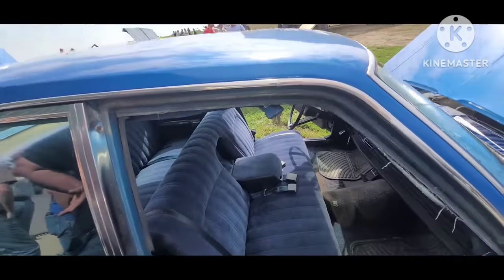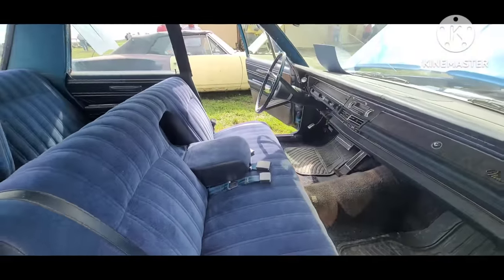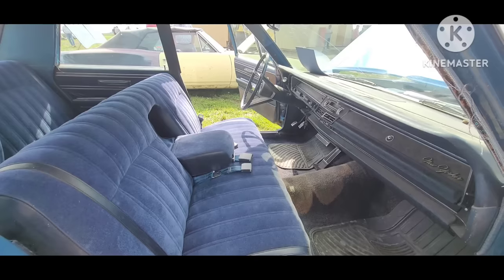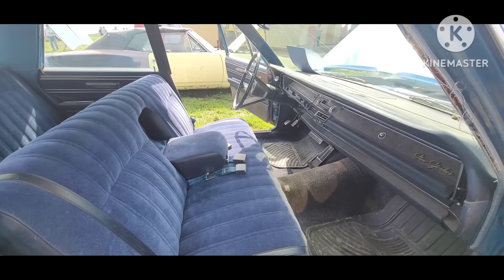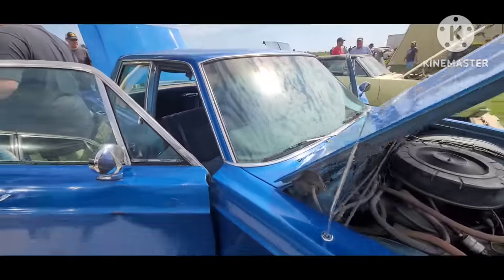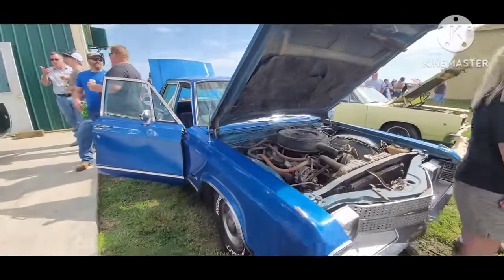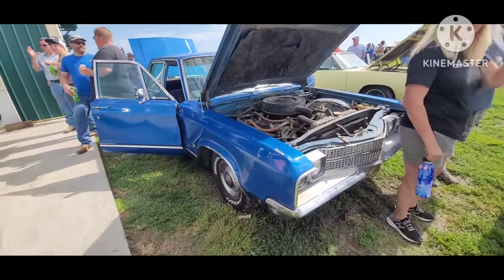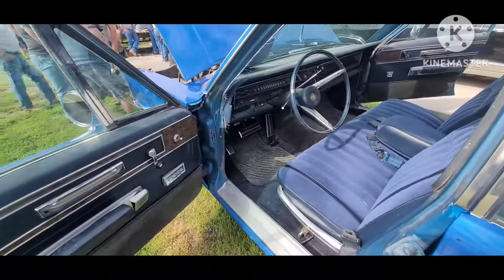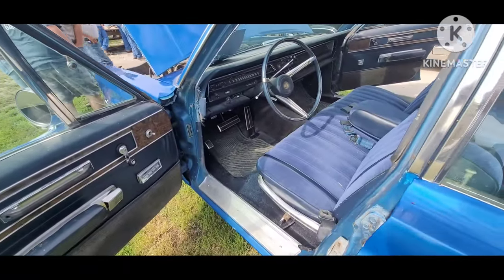This one's had kind of a velour upholstery shop interior done in it. Not the original fabric. Don't think this is the original shade of blue either. More of a modern shade. This one does have power windows.